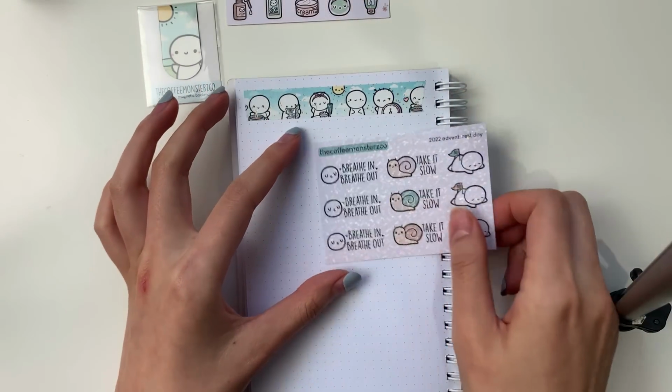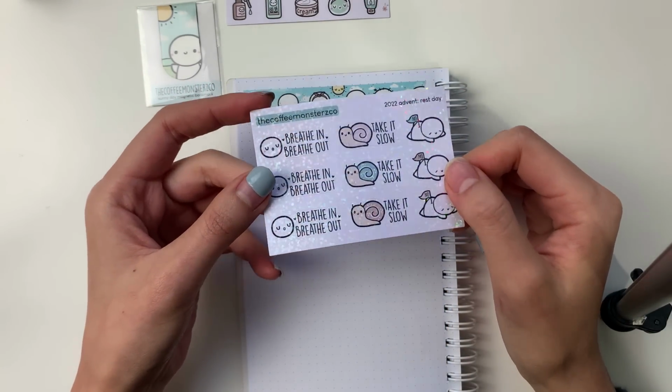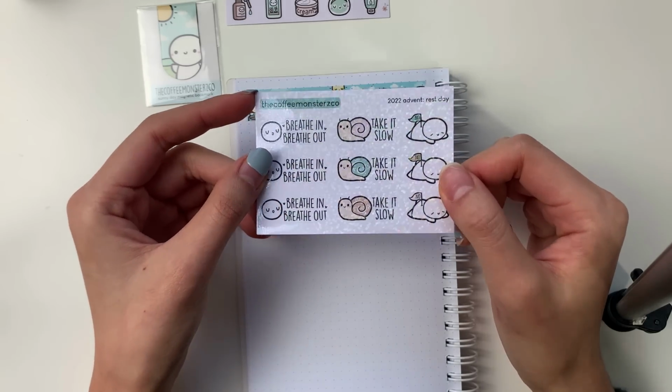And then we also have this one, which is a rest day mini sticker sheet. And as you can see, there's a shattered hollow overlay on there.